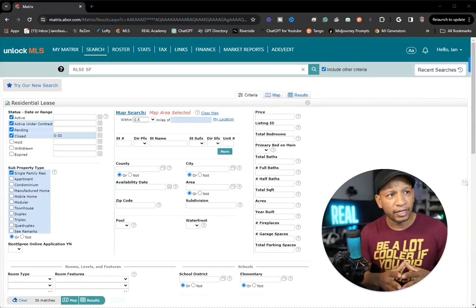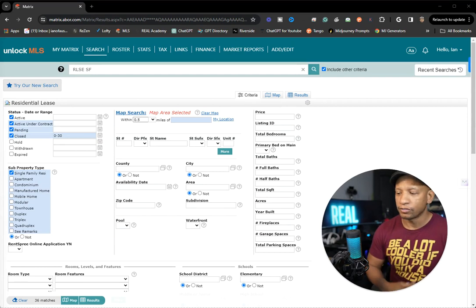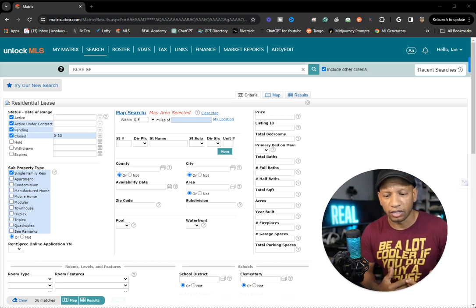Today we're going to evaluate a lease listing in Riverwalk. It's a neighborhood in Hutto, Texas. For those of you that don't know, Hutto is about 20 minutes northeast of downtown Austin, Texas.